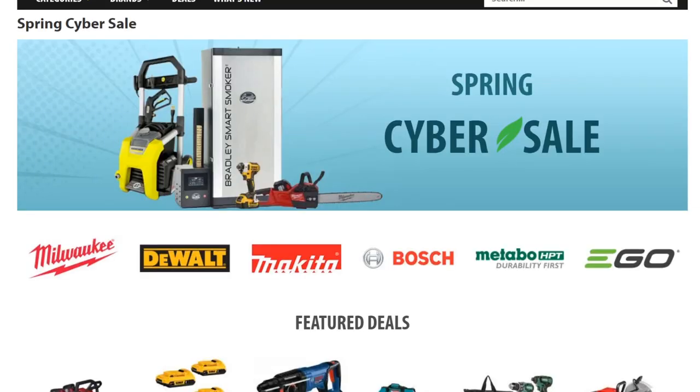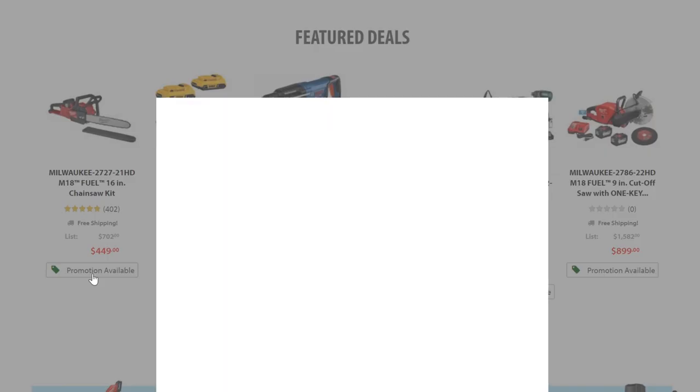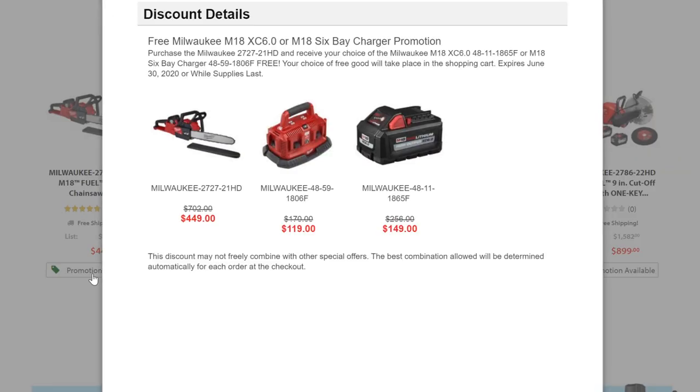Now, over at Acme, they're having their spring cyber sale, and I just wanted to show you right now that they've got the Milwaukee chainsaw fuel. This is the big fuel chainsaw for $449 with a promotion available. And that promotion is that you can get the chainsaw plus, get this, a free M18 battery. And that's the big boy battery there.